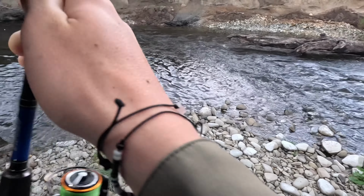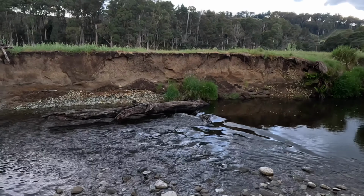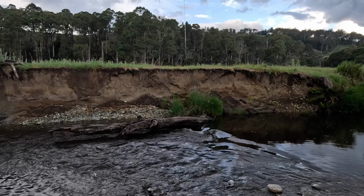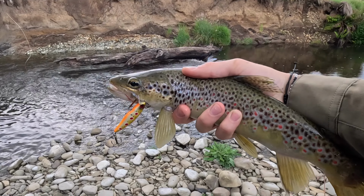That is a good brown. Oh yeah, biggest one of the day. Nice little male. Awesome.